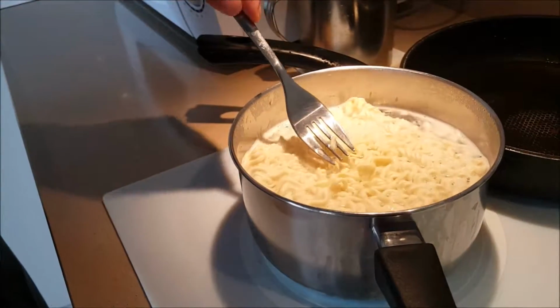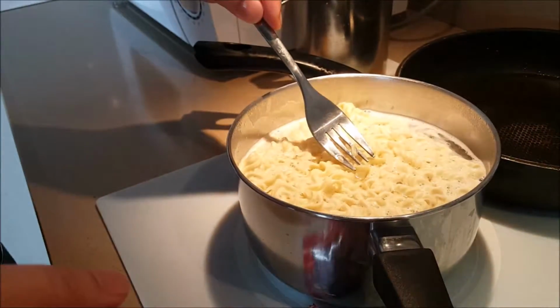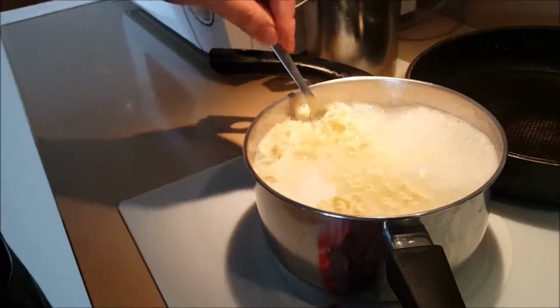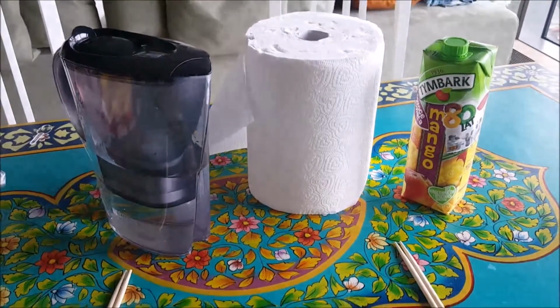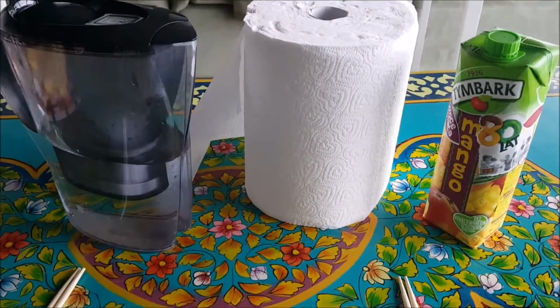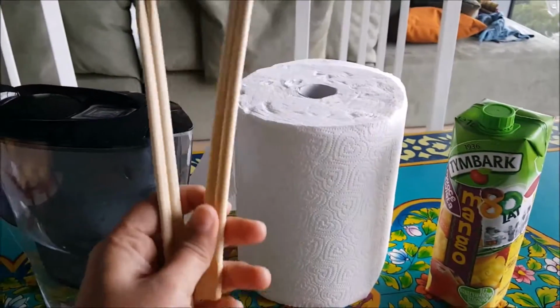Then we're gonna put the soup, all the soup, chili, and all the other stuff. And we're gonna stir fry it for 30 seconds. Then we're gonna do the spicy ramen challenge. We are prepared for the noodle. A jug of water, a whole lot of tissue, mango juice, and chopsticks.